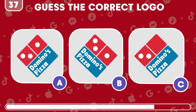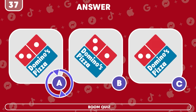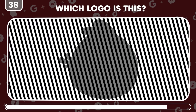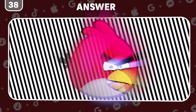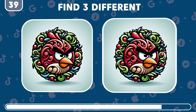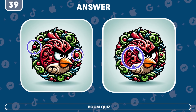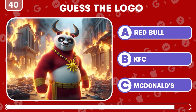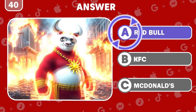Find the correct Domino's Pizza logo, A, B, or C. Great, it's here. Which logo is this? Let's guess. It's Angry Birds. Find three different points in these two impressive photos. Sure, here. Finally, which logo is this? Yes, it's Red Bull.